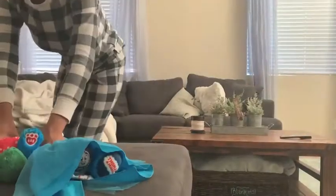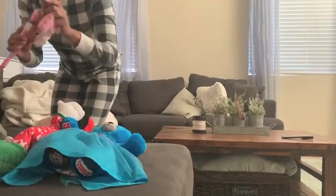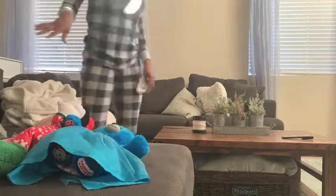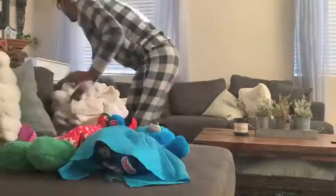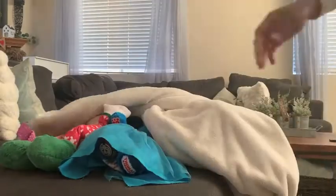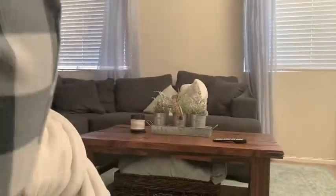Brooklyn is operating the camera. That's why you see her hands in the way and why you see the camera moving quite a bit. But I am going to straighten up the couch, get this blanket folded, and then do a little bit of other cleaning.